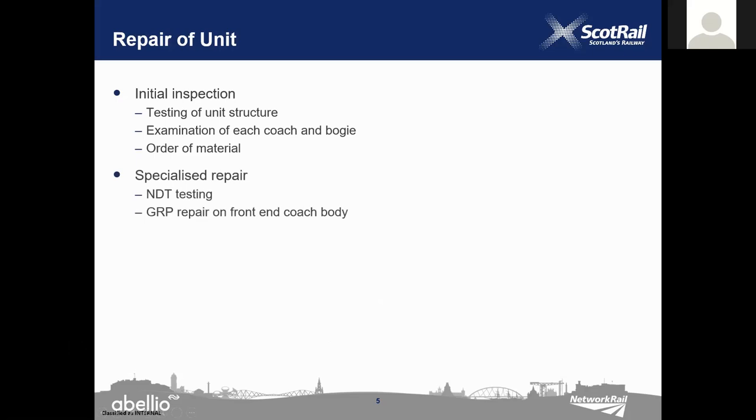Although the damage wasn't severe, specialist repairs were indeed required. Non-destructive testing was completed on the unit to ensure the structure was not compromised, with particular focus on the sole bars and the welds. Thankfully, all testing confirmed the structure was sound.